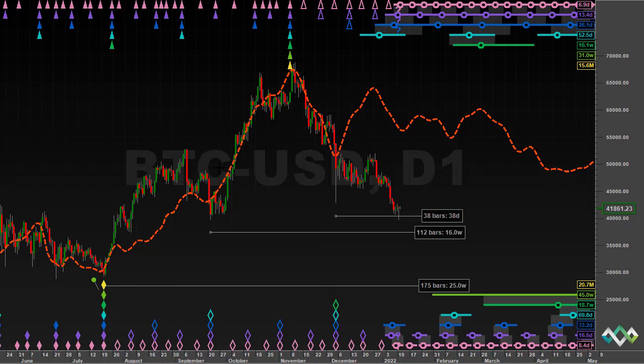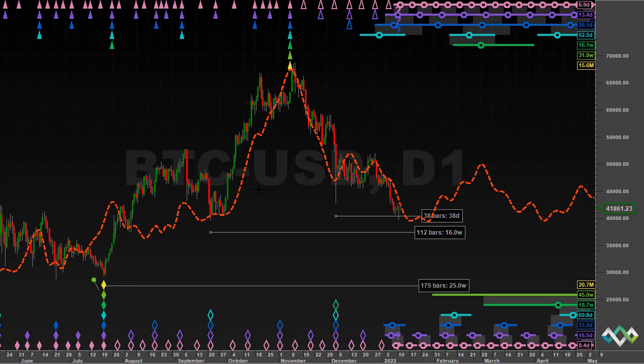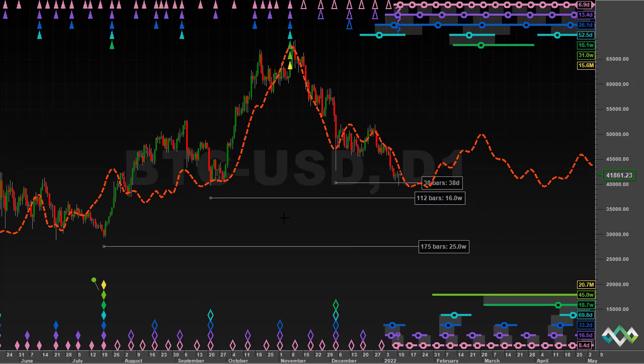But now there's something else that's really useful about this composite model line. Because I have two analyses on this chart, the composite model line is a composite of both analyses. So if I display the information about the composite model line, these are the cycles that are included in its generation, starting with sigma L all the way down to the 20-day cycle. And you can see that this composite model line includes troughs and it also includes peaks. Now, look what happens when I do not include the trough analysis in the composite model line. Do you notice what is happening particularly over the most recent time? The peak analysis is defining very clearly and very well what has been happening in this market recently. And that is really useful information.